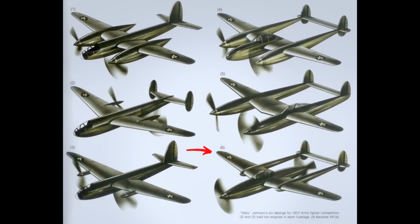The twin boom is now the signature of the P-38, but that wasn't the only idea they had. They looked at a total of 6 different configurations. My favorites are the push-pull idea, which looks like something out of a Jules Verne novel, and the offset cockpit one, because it reminds me of a cloud car or a B-wing. It wouldn't be for another 8 months that the official proposals were sent out in February of 1937.